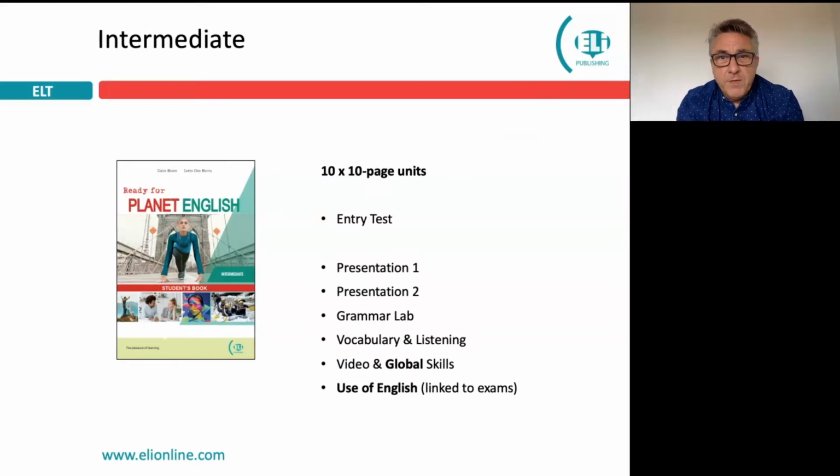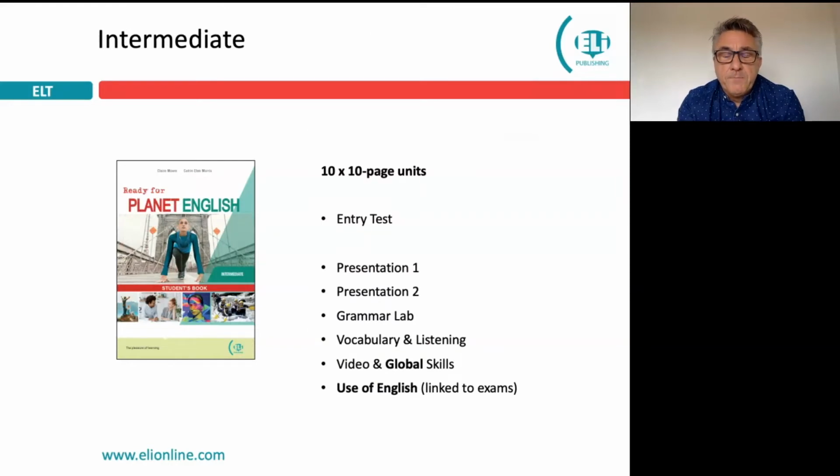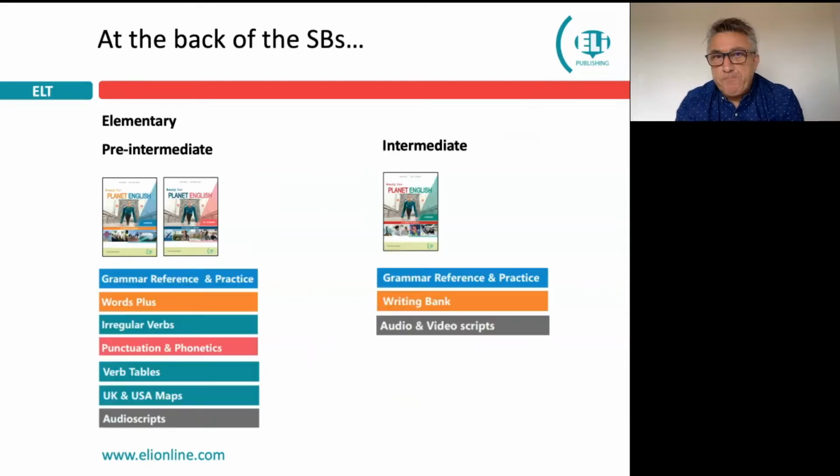The intermediate level is a very similar approach, also 10 units in the level, and there you'll see just a slight difference, the video and global skills there, and use of English instead of the language skills. Let me flip back. So there you see video and life skills, and then language skills. We'll look at these in a moment. But in the intermediate level, you have video and global skills and use of English, which appropriately would take us more into exam preparation territory.